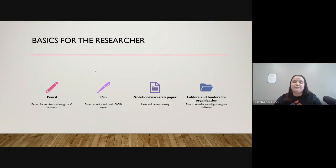I always tend to break pencils. So you can have a pen, just be aware that archives will not allow you to have them. So those are more for your own personal research instead of going and visiting an archive.